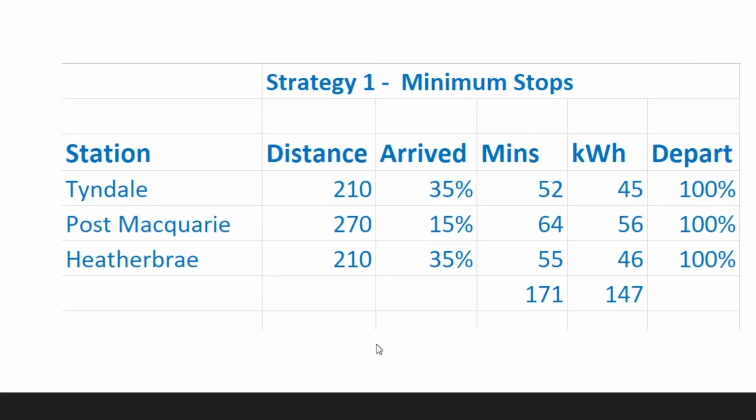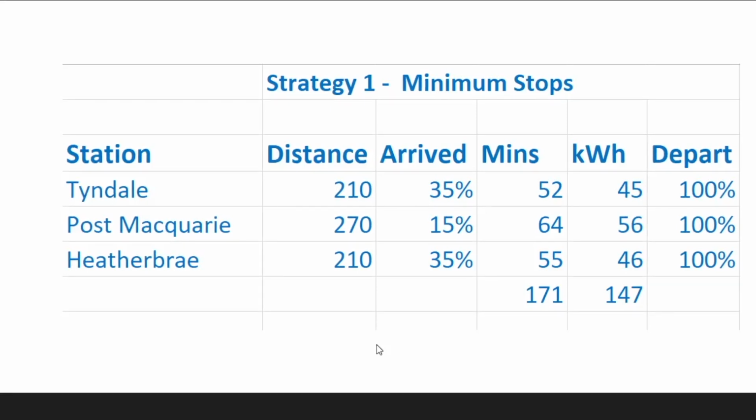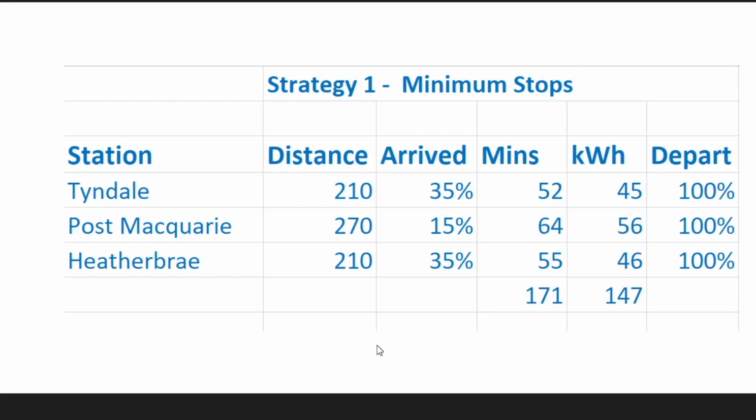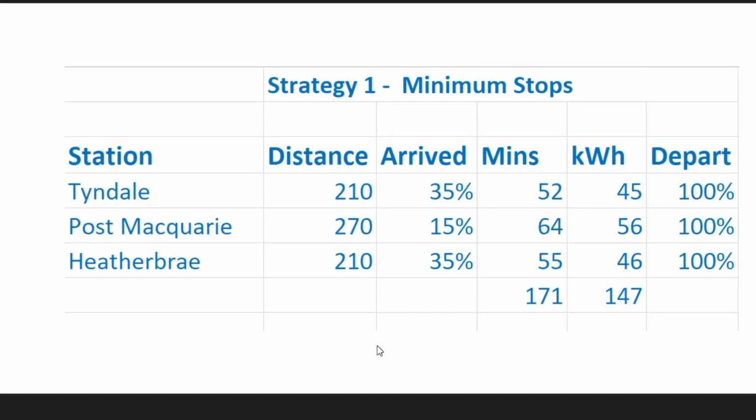A further 210 to Heatherbrae and arrived there with 35%. Took 55 minutes to fill up. It took 46 and I left with 100%. So stop time and filling up time, once I got the pump, was 171 minutes, which is just shy of 3 hours. It's a long time.